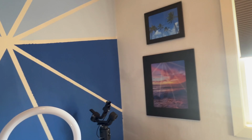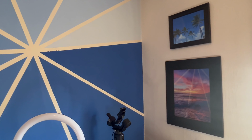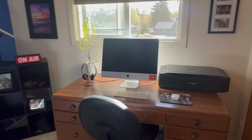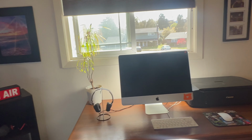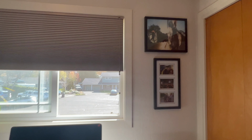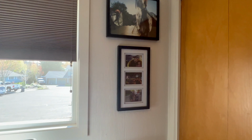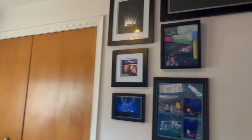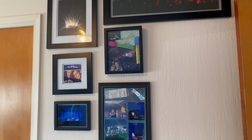He already had all the camera equipment. Couple of photos up there. And cleaned up the computer area, added a nice plant, headphone stand, a couple more photos from Disneyland over here, cleaned up the closet and got all of my stuff into the closet, and some of our concert memorabilia right here.